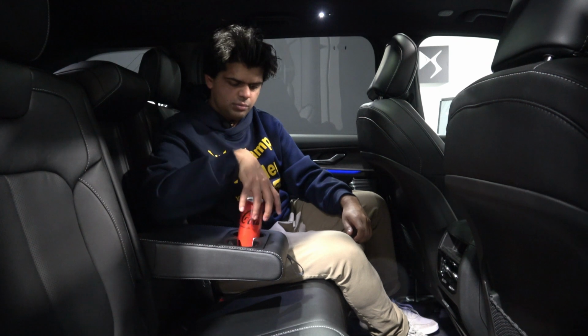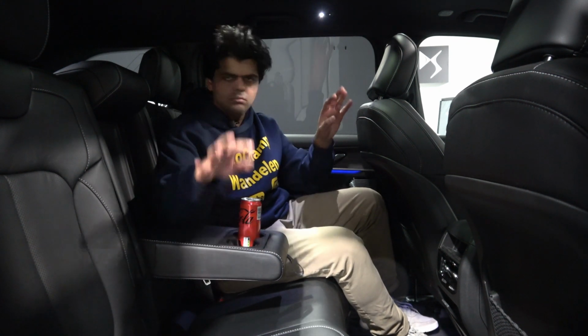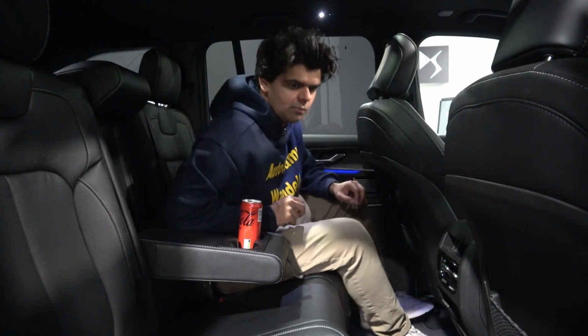The cup holders are good, but they just don't hold my can in place. Oh look, my can is about to fall. Oh no. Kids, behave yourself. Don't spill anything in the back.